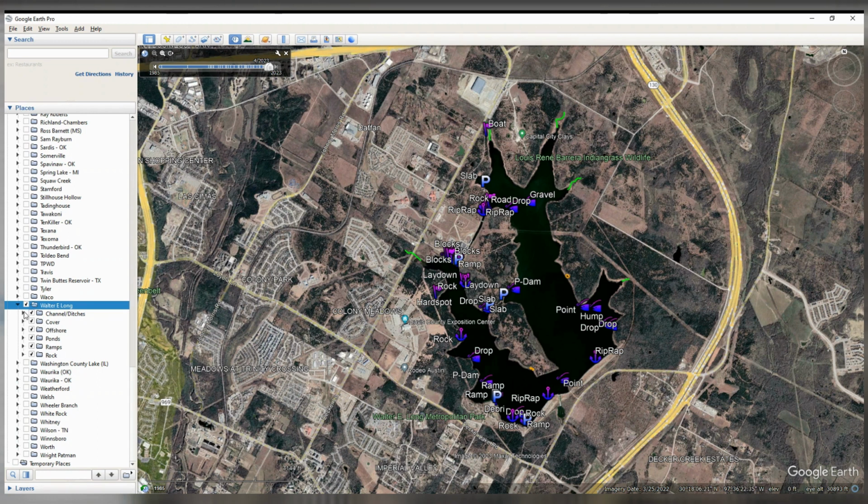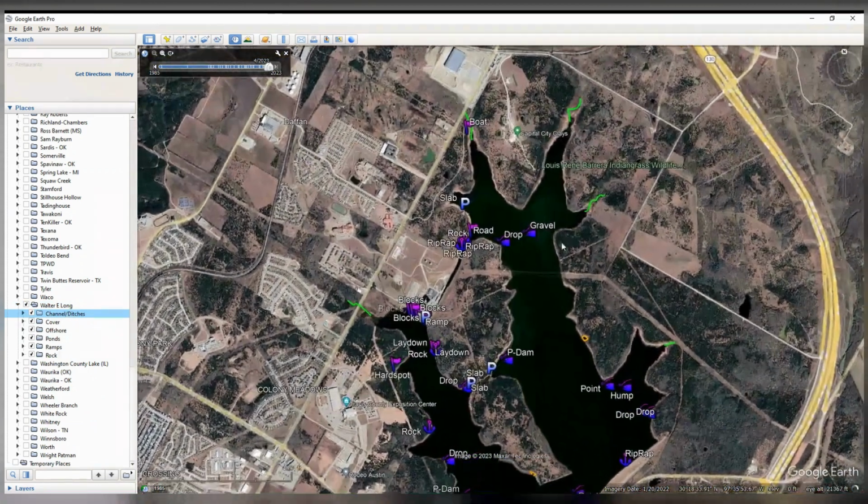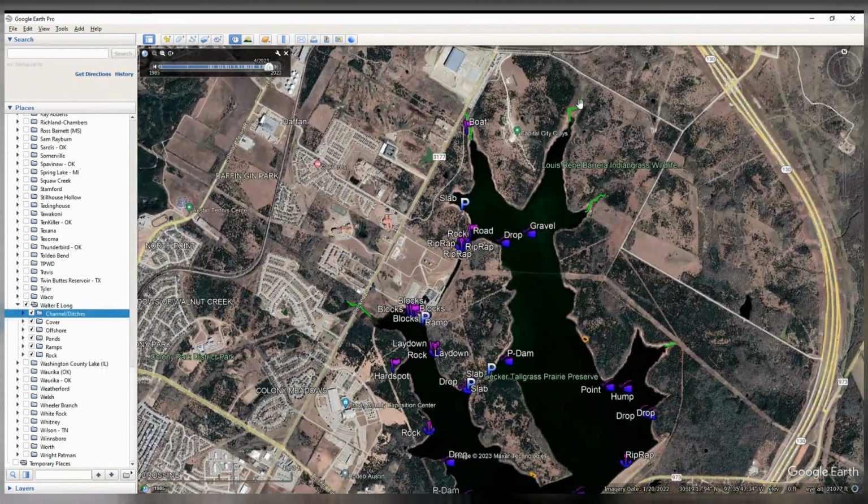So first off, we've got channels and ditches. You can see here, if I zoom in, you'll see the different tracks that are here, these green tracks. These are the different channels that are coming in, or different creeks that are coming in, I guess I should say, and those are the channels that they've created. So fishing around those are high percentage areas, so you definitely want to pay attention to where those creeks are coming in. You've also got different types of cover that's out here as well.